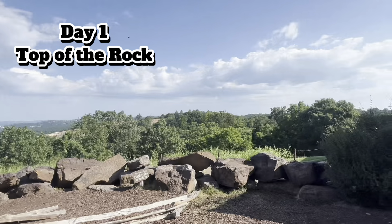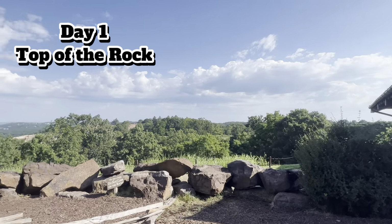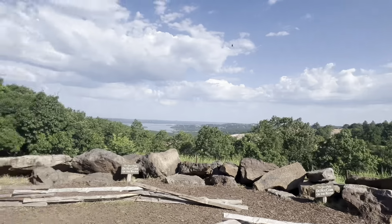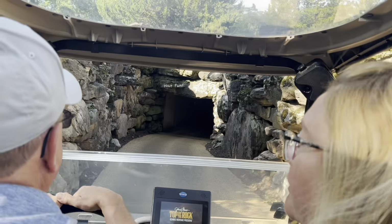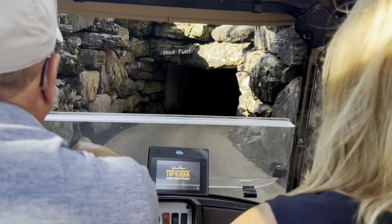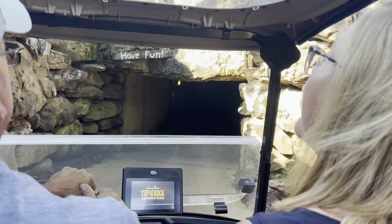This morning we went to Top of the Rock, which is with the Big Cedar Lodge company owned by Johnny Morris. We took the golf cart tour, which shows you some waterfalls, and you get to go in a cave.